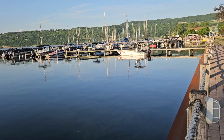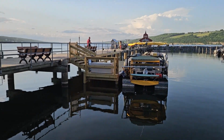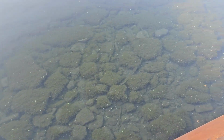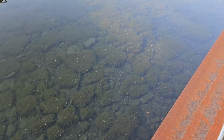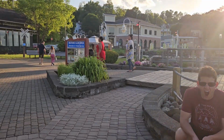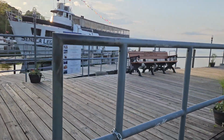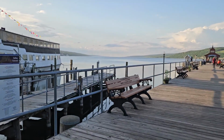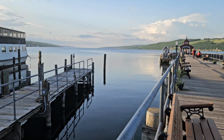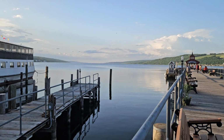So our last stop for today is the Seneca Marina, which is on Seneca Lake, one of the Finger Lakes. It's crystal clear, as you can see, all of those moss-covered rocks down there. And it's not a very wide lake, but it is a very long lake, hence the name Finger Lake. And it just goes on forever and ever. It's amazing, and the way the hills just hit the water.